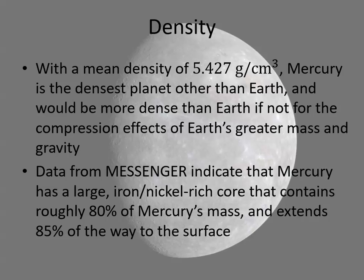The density of Mercury. Mercury is the second densest planet in the solar system. In fact, it would be densest if it wasn't for the fact that it has a much smaller gravitational field than Earth. Earth's gravity is large enough that it's able to compress the materials more than on Mercury, but if they had the same gravitational field, Mercury would actually be denser. In other words, it's composed of denser materials. It's just smaller gravity means there's less compactification.